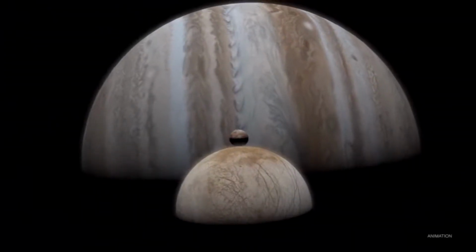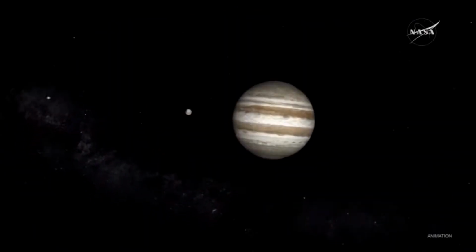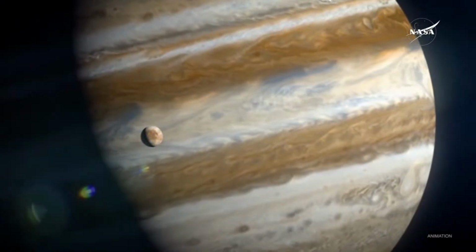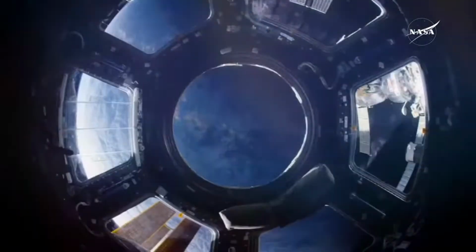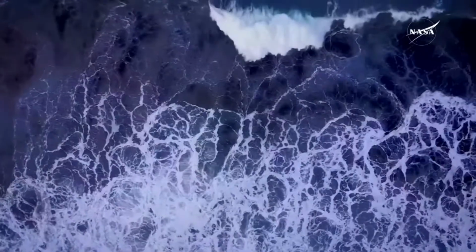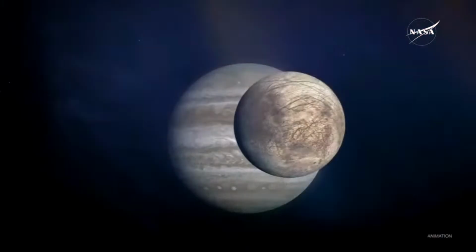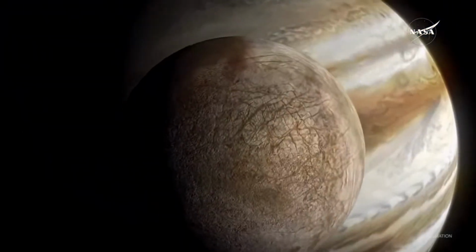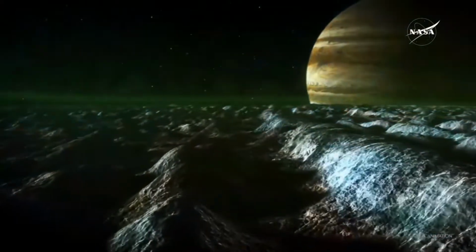Europa is widely considered the most likely place in our solar system beyond Earth to have life right now. It's a moon, an icy world orbiting Jupiter. Beneath its icy surface, a global ocean of water. Everywhere on Earth that there's water, there's life. So we want to understand, could Europa be a place where life might exist today?